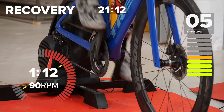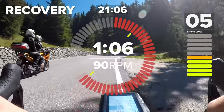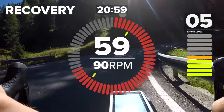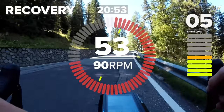I tell you what, I'm looking forward to getting out of the tree line, James. Still in the forest, would you believe it, on the lower slopes of the Pordoi, but we're going to be emerging soon. As you can see, we've got 21 minutes left on the clock. Within that, we've got 4 more minutes of VO2 max.